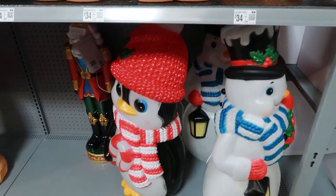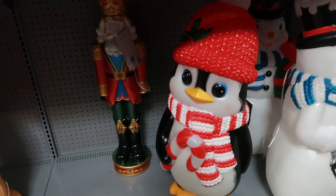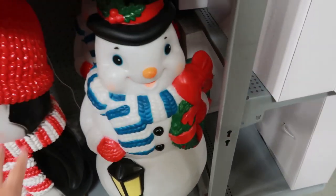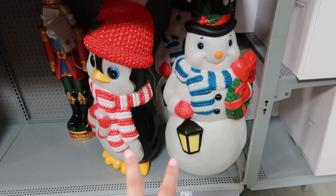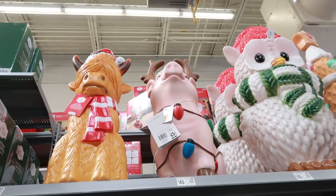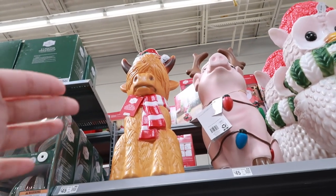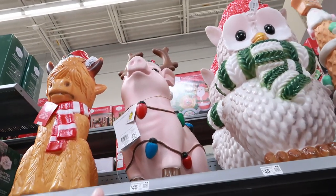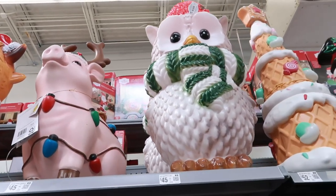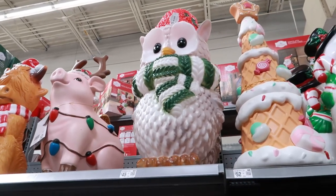I like him. Then we have a penguin over here and Nutcracker back there. I like the penguin. And another snowman for $45. These are both $45. And I guess so is the Nutcracker. And excuse me, I guess I missed out on this little upper area. We have a cow. That's what it says. So we have a cow up there. A pig, looks like to me. I like his little lights on him. A little owl. I mean, they look pretty big though.